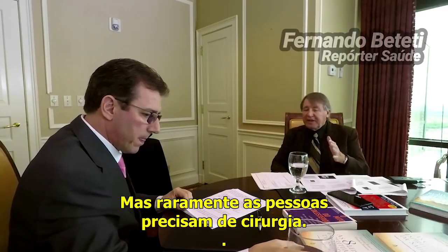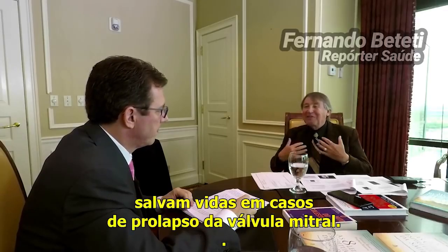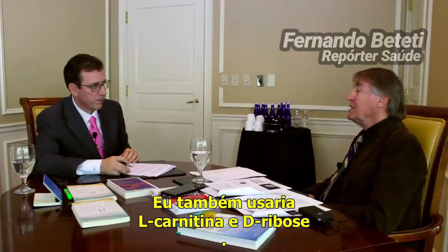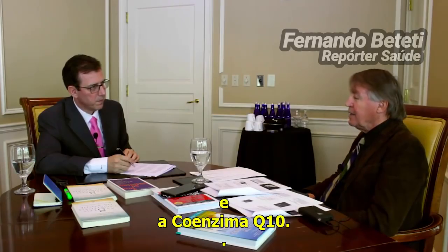But very rarely do people need surgery. Magnesium and CoQ10, in my experience, are lifesavers when it comes to mitral valve prolapse. I would also use carnitine and ribose if my patient did not respond to magnesium and CoQ10.